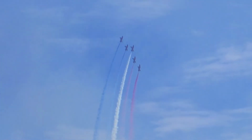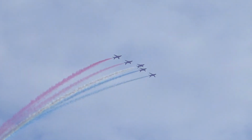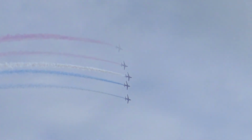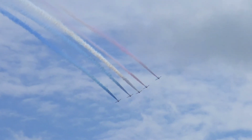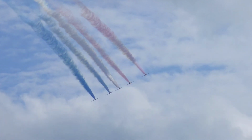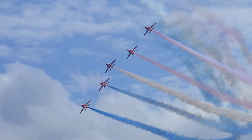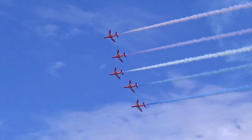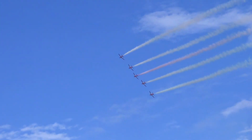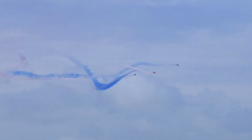Smoke on, they're going to draw a snake-like shape of smoke in the sky as they fly the Python. Hold it, sir. Now. Reds 2, 3, 4 split in the Gypo break.